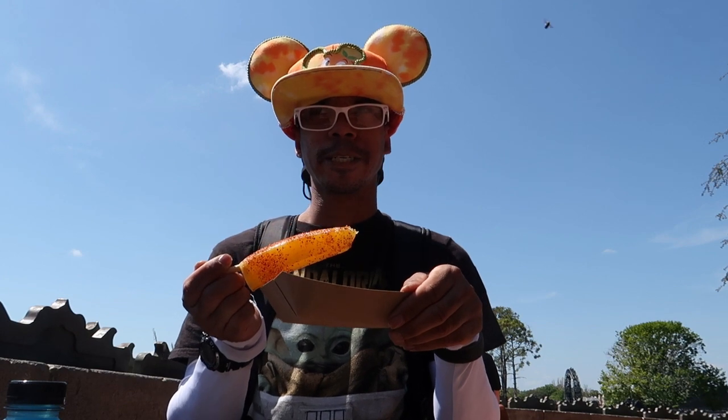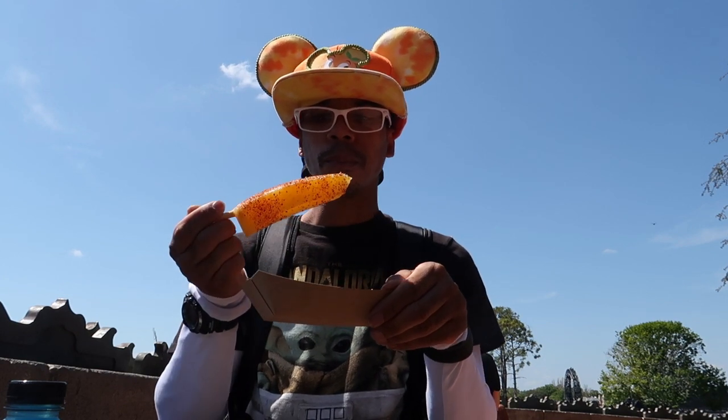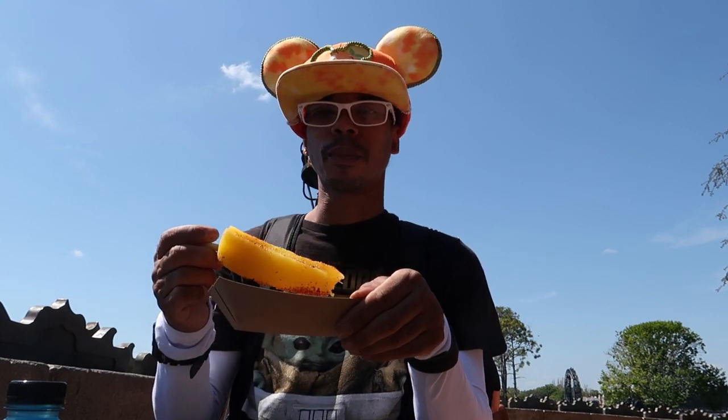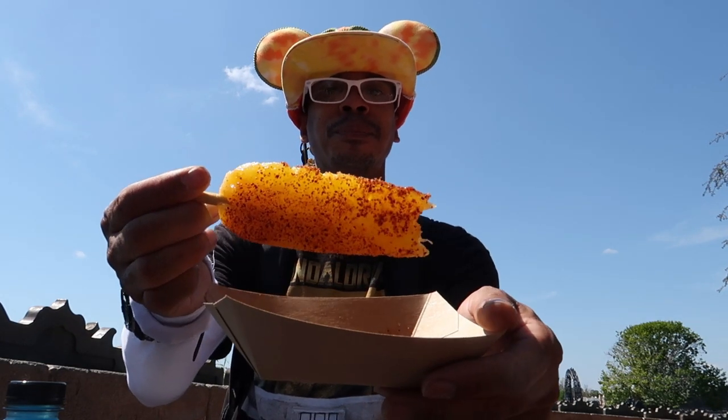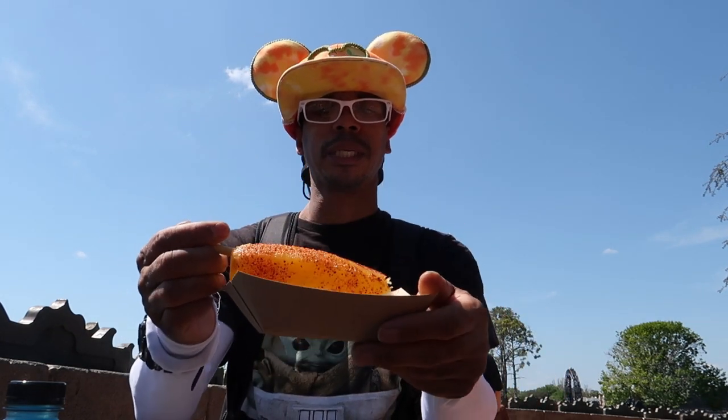Okay, this is very good. Yeah, this is really good. With the tahini, perfect. Oh yeah, this is amazing. But it needs something to drink. But yeah, this is really good.